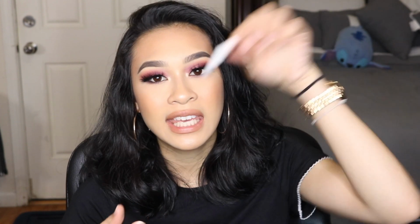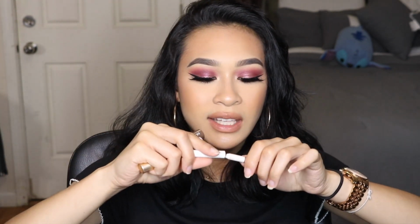Now, this one was actually defective when I got it, because whenever I tipped it over, the entire stick fell out. I was already running low, but I was trying to open the cap and the entire lip liner fell out. So I was like, okay, she's done. But I love this because it's the perfect nude. It's that perfect medium tone nude.